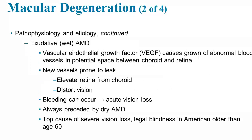The exudate is also called the wet age-related macular degeneration, and what happens is you've got vascular endothelial growth factor that causes growth of these abnormal blood vessels. These are very unhealthy blood vessels, and the integrity of them is very poor and weak, so they tend to leak and bleed, and this bleeding will affect that acute vision. This is what leads to eventually severe vision loss, and it is the cause for legal blindness in elderly Americans older than 65 years of age.